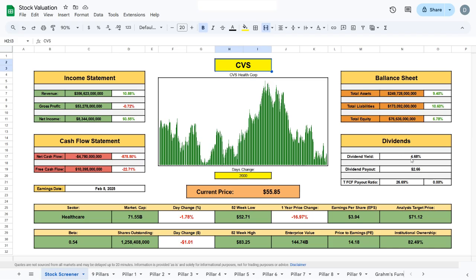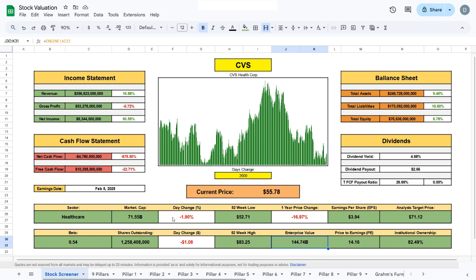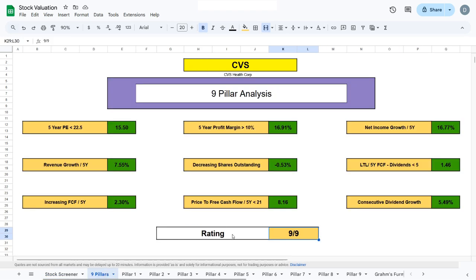Now, first of all, I want to point out CVS's high dividend yield of 4.68% compared to its healthcare sector. They also have a low trading free cash flow payout ratio of only 26.69%, which leaves them with a lot of free cash flow after they pay out their dividend. Now, one thing I don't like about the company is the difference between their market cap and their enterprise value, which is essentially debt. Now, jumping straight to the 9-pillar analysis, we can see that the company gets a rating of 9 out of 9.